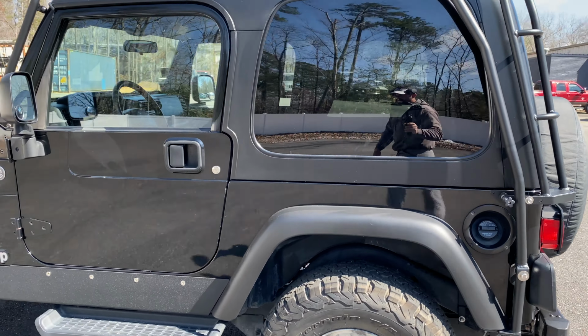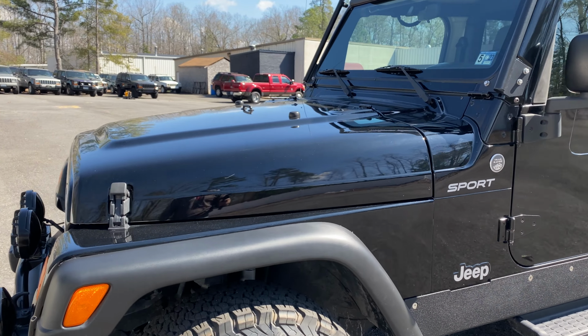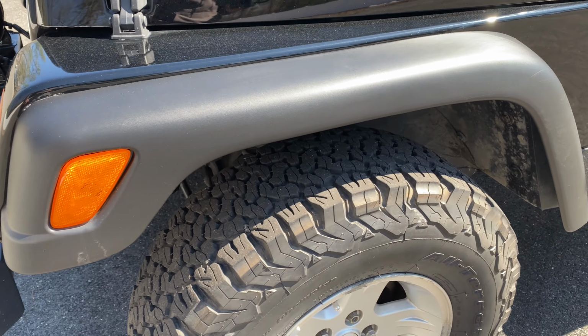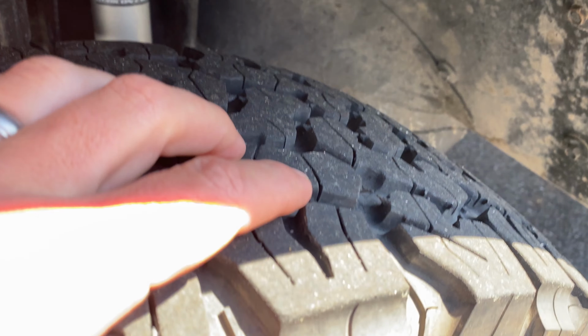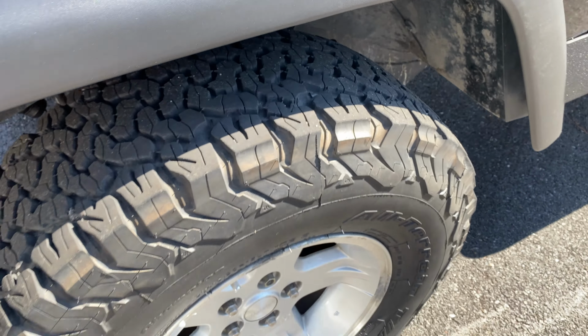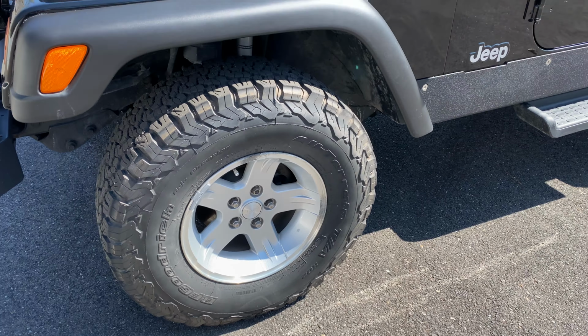Pretty cool there. As noted, 2-inch Rubicon suspension lift all the way around. Rubicon shocks. Pretty much like new BFG tires. If you look at the tread right there, still have the nipples on there. That is going to be a 31 10.5 15.